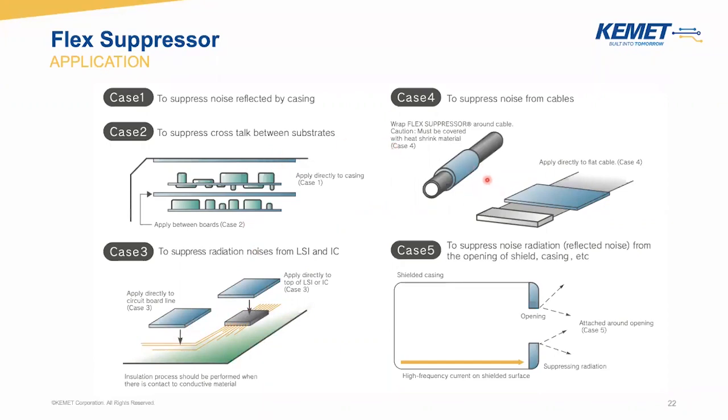Another popular application of the flex suppressor is to wrap it around a cable to attenuate radiation from cables. I mentioned in the introduction that we make ferrites that go around cables to prevent EMI emissions. The flex suppressor is an alternative to that, and sometimes it can make a more aesthetically pleasing product than having those big ferrite beads on the outside. So that's another popular application.